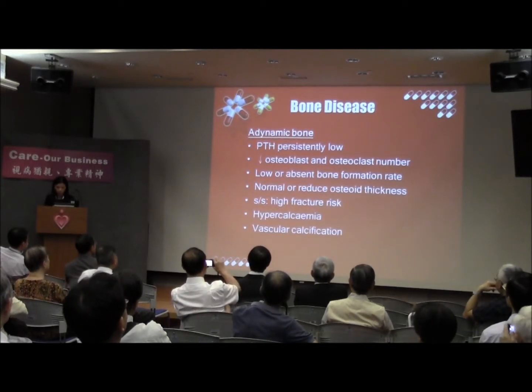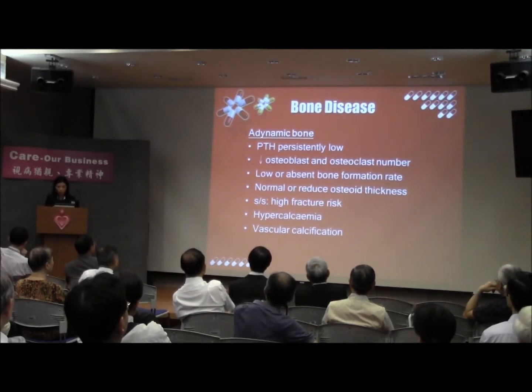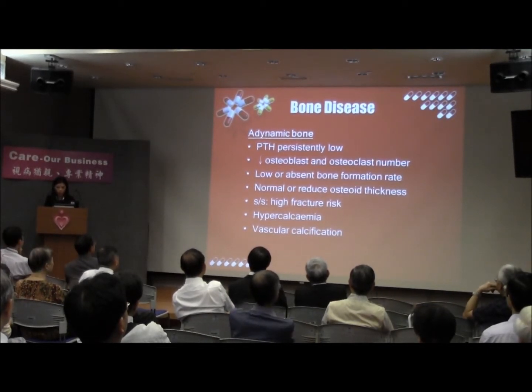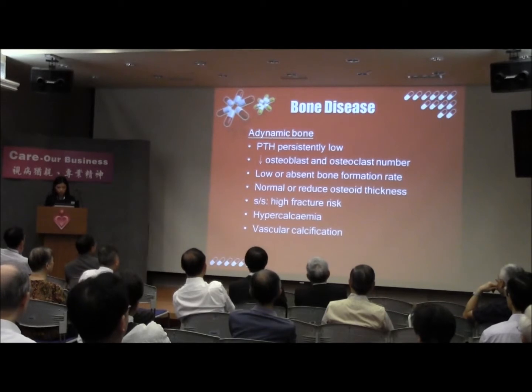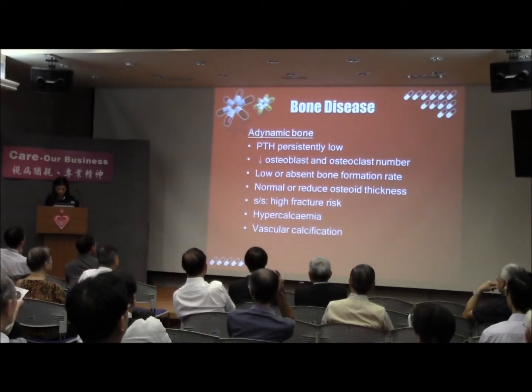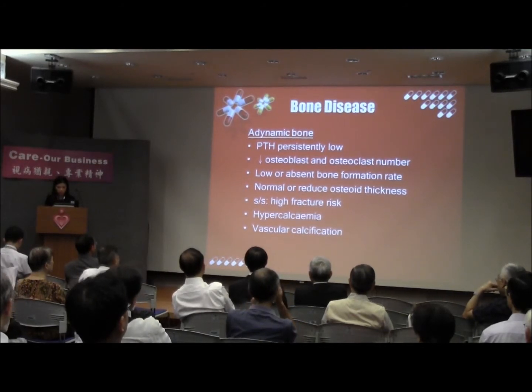On the other hand, if the parathyroid hormone is too low, it will result in adynamic bone disease, which results from decreased osteoblast number, so that bone formation will be low or absent. The chance of fracture is also higher. And also the serum calcium level will be increased because of the impaired ability of the bone to buffer the serum calcium, and in turn this results in vascular calcification.